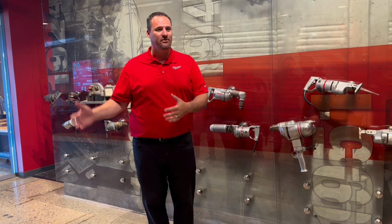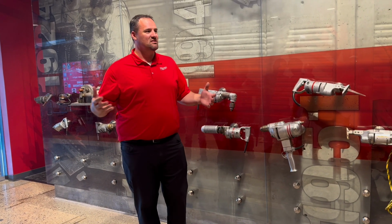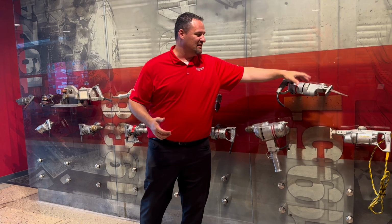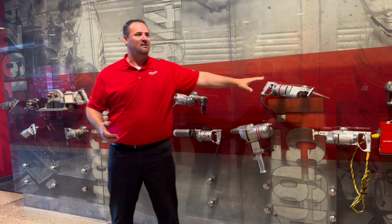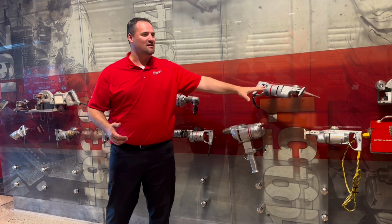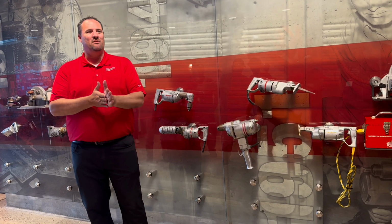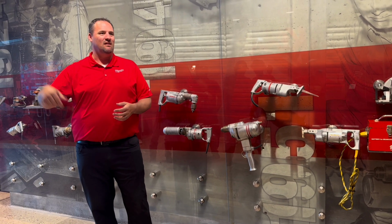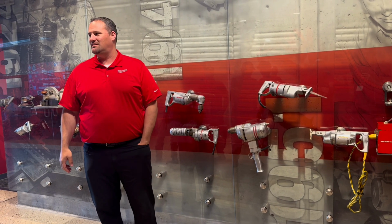And we bring a lot of customers, we bring a lot of partners through this building to do something similar. And I usually get a lot of eyebrows lifted and a lot of people kind of gravitate around some of the old Sawzalls on display up here. And the comment's the same: my grandpa used to have one just like it, and I still have it. It still works. It's still a really good tool.